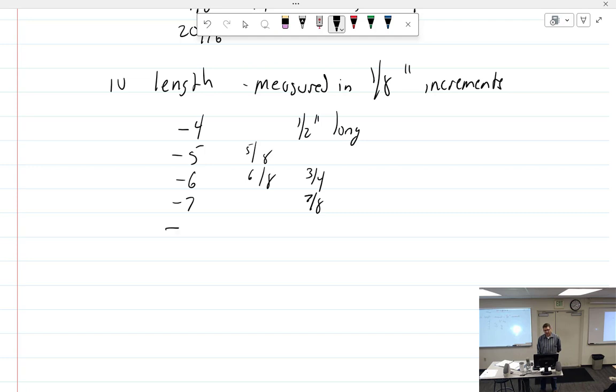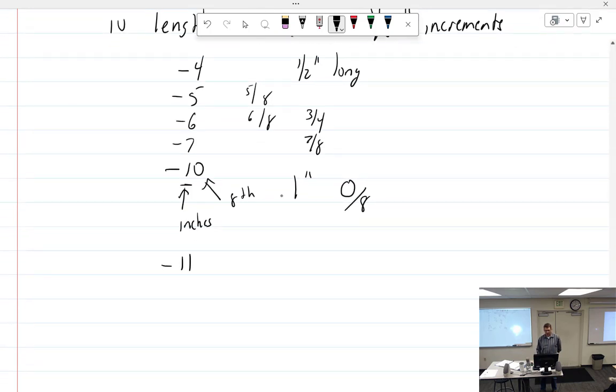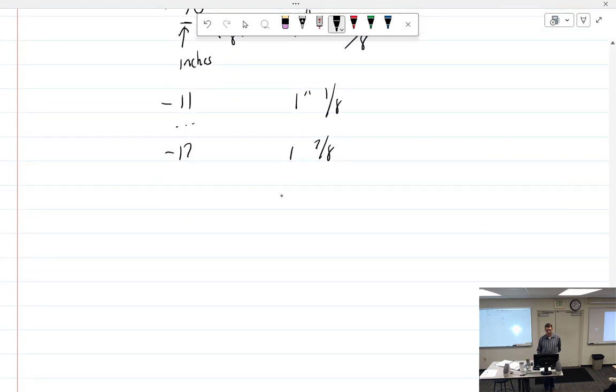You don't! -10. The very next one is -10. So the first number is in inches, and the second number is in eighths. So that is 1 inch, 0/8. What comes next? -11. So that's 1 inch and 1/8. And it goes on and on until we get to -11, 12, 13, 14, 15, 16, and -17 is 1 inch and 7/8. And the next one is -20, which is 2 inches and no eighths, all right? It just keeps going that way. I don't know what the longest one is.